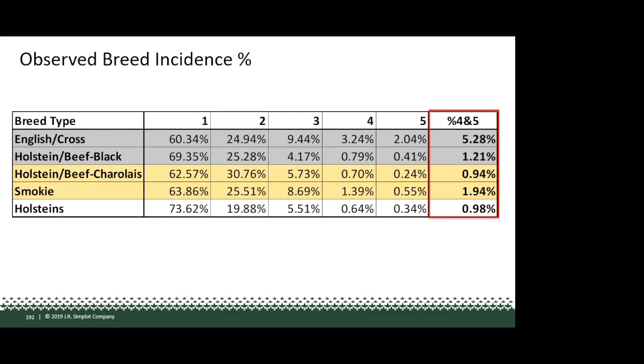Something about the Holsteins seems to help that out a little bit as you do those crosses. Crossbreeding does seem to help make this trait go away in some sense. We do have a little bit of elevation in our Smoky population. Again, those calves, the Smokies are up to 50% Angus on average.